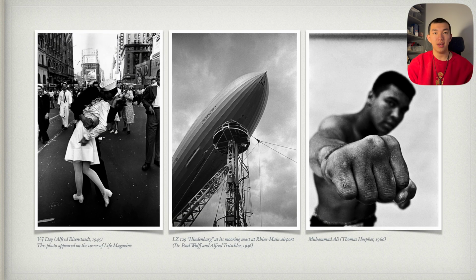The famous VJ Day kiss, the Hindenburg airship, and this portrait of Muhammad Ali are all part of the greatest photographs of the 20th century. But do you know what they have in common? Behind each lens was a camera from one remarkable brand, Leica.